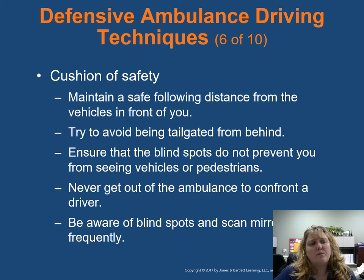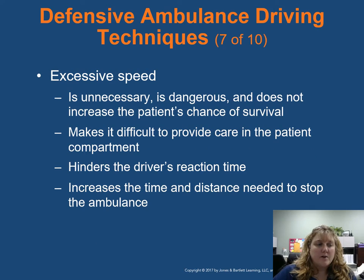Cushion of safety means that we want to maintain a safe following distance and try to avoid being tailgated from behind as much as possible. Ensure that blind spots do not prevent you from seeing vehicles or pedestrians. You always want to keep your head on a swivel. Have your partner engaged in that conversation with you. Never get out of the ambulance to confront a driver. And be aware of blind spots and scan your mirrors frequently.